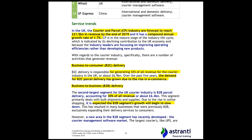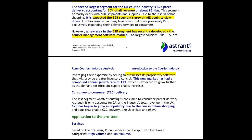However, it's not just parcel delivery that contributes to the business-to-business revenue. There's also been a recent development in the rise of courier management software, which has also contributed to the segment's revenue generation. Some of the largest couriers, like UPS, are now leveraging their expertise and their resources in software technology to sell to businesses its own proprietary software that will allow businesses to have greater control of their inventory, but also give them a closer relationship with their business partners. And just to give you an idea of how this market is growing, it is growing at a compound annual growth rate of 11%. And it's expected this will grow further as demand for a more efficient supply chain increases.